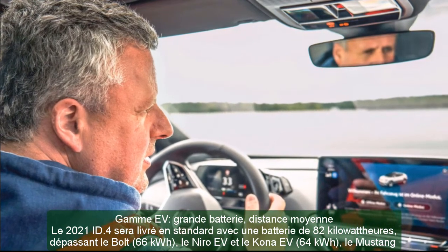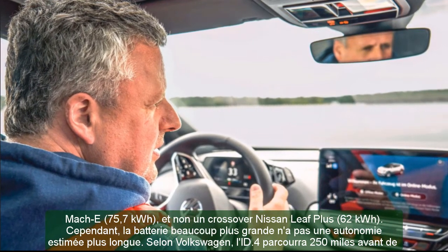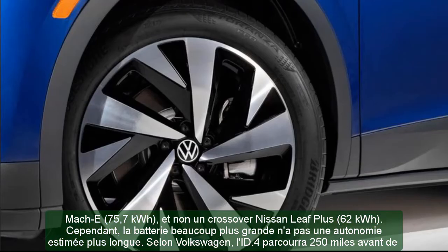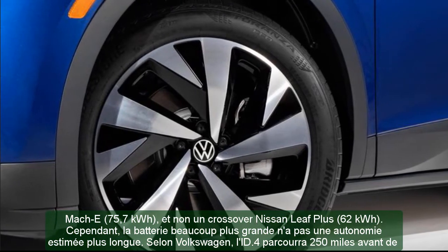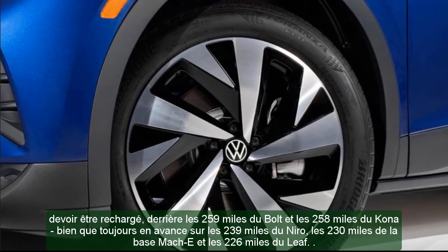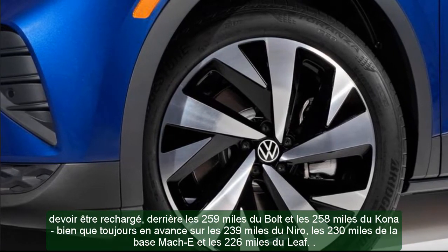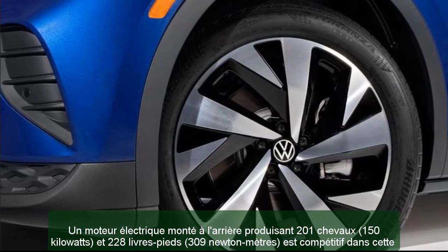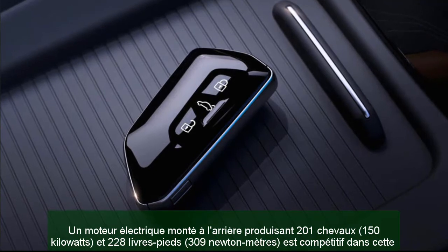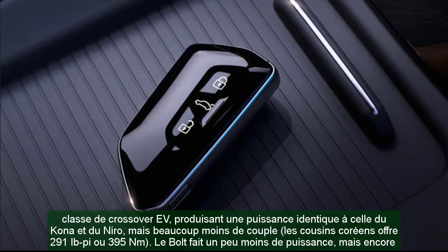EV range: big battery, middling distance. The 2021 ID.4 will come standard with an 82 kWh battery, outstripping the Bolt's 66 kWh, Niro EV and Kona EV's 64 kWh, Mustang Mach-E's 75.7 kWh, and, not a crossover, the Nissan Leaf Plus's 62 kWh. However, the much larger battery pack doesn't come with a longer estimated range. According to Volkswagen, the ID.4 will travel 250 miles before needing a charge, behind the Bolt's 259 miles and the Kona's 258 miles, though still ahead of the Niro's 239 miles, the base Mach-E's 230 miles, and the Leaf's 226 miles.